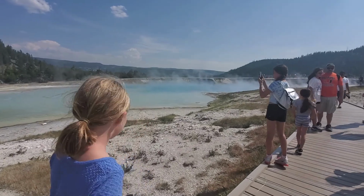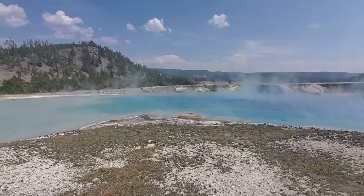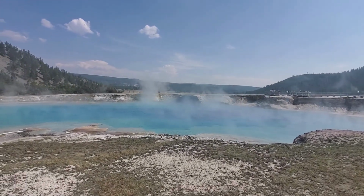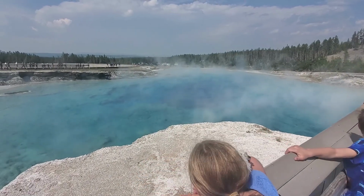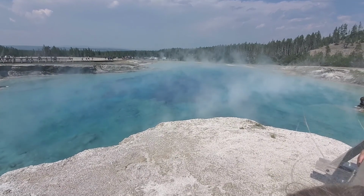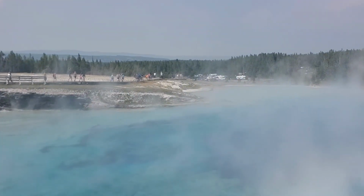I see it turning blue, Eden. Do you? Oops, sorry. That's like a hot springs. It is. Yeah. This is a hot springs? It's so beautiful. What color shirt does Daddy have on? Gray. I see him walking up. Yay! He made it! So Ivan got the camper trailer parked. He's coming up the hill.